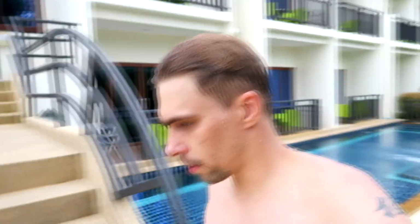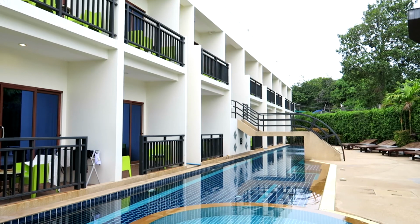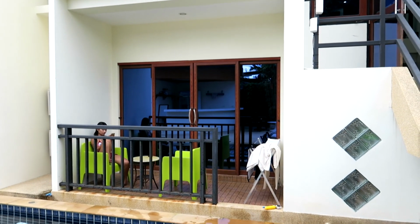The Green Hotel is a pretty nice hotel, especially since we got one of those rooms with pool access. But it's more like a hotel, not a bungalow, as we stayed before. And as most places in Koh Lipe at this time of the year, almost nobody here. There's also a pool bar here, if it was open. And this is our room. And now we're going out again for our last dinner on Koh Lipe.